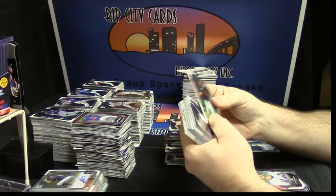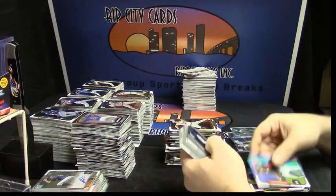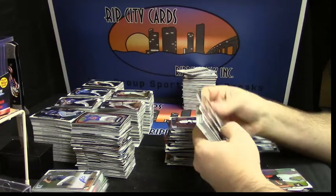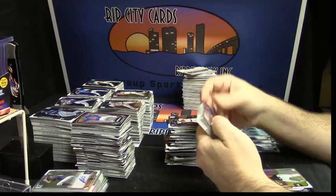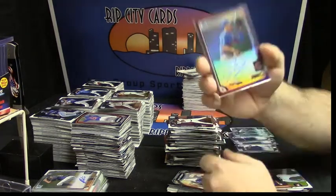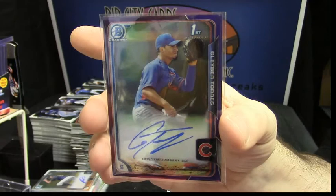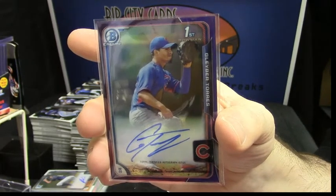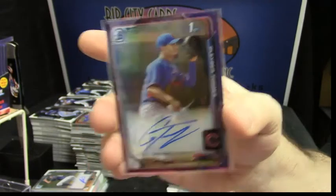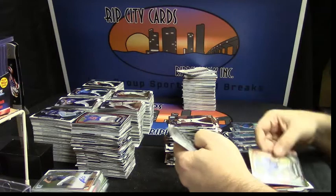You got Jose Fernandez, 452-499 refractor for the Marlins. Come on, just one poop-your-pants card. Nick Gordon. It is the Cubs. It is purple. It is 91/250. It is Gleyber Torres. Somebody told me he was not bad, but I don't know if they were just trying to make me feel better or not. Nomar Mazara updates for the Rangers.